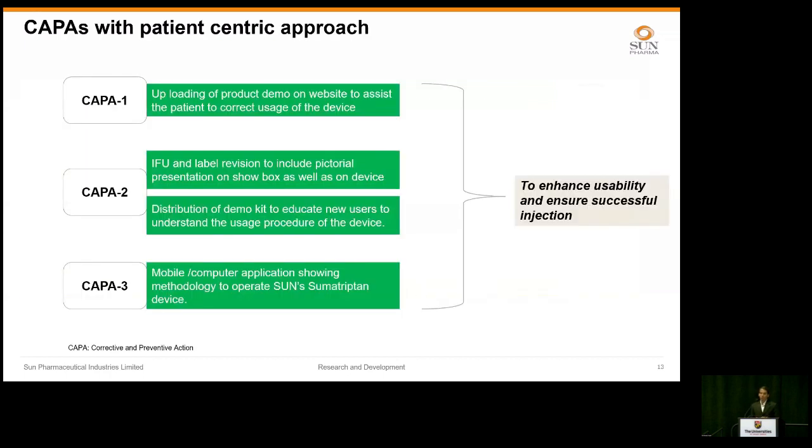The first corrective and preventive action we have taken: the root cause investigation found that the instruction was not being followed. The first corrective action we have taken is to upload the product demo on the website to assist the patient in the correct use of the device. That was the first and immediate corrective action taken.